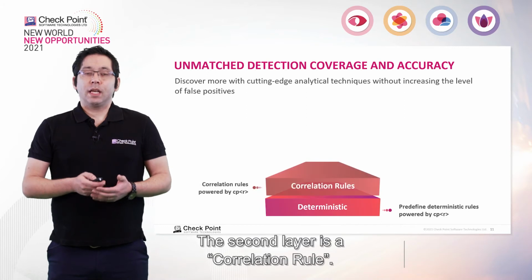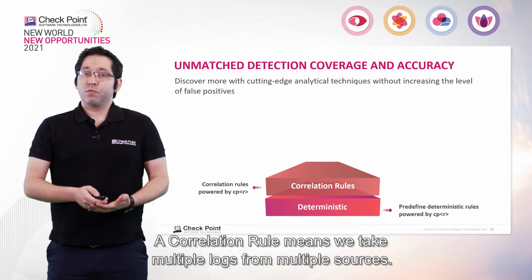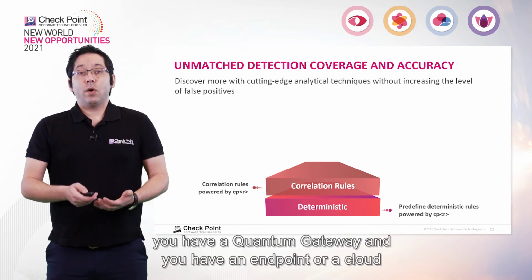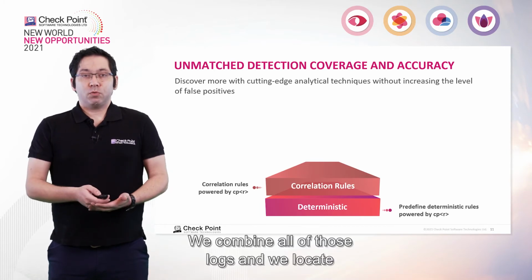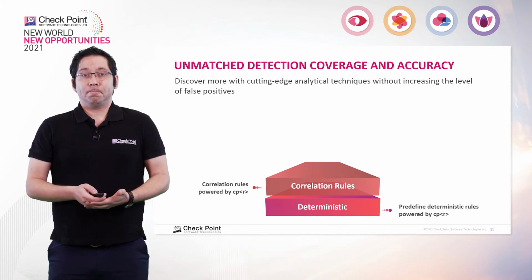The second layer is a correlation rule. A correlation rule means we take multiple logs from multiple sources. Let's take an example. You have a Quantum gateway and you have an endpoint or a cloud installation flow. We combine all of those logs and we locate threats in the network by the combination.